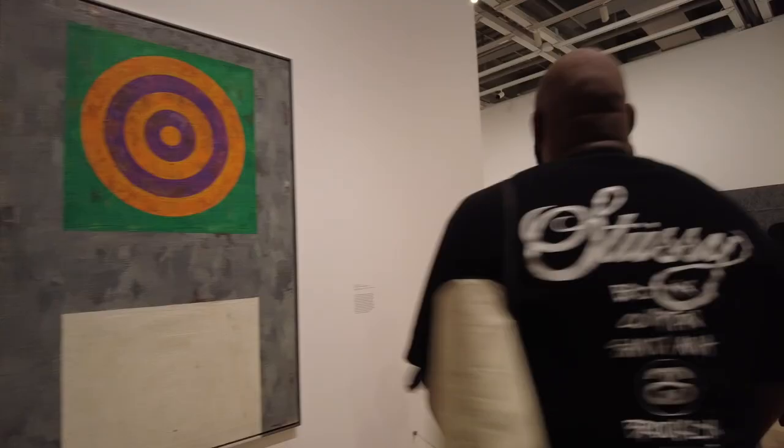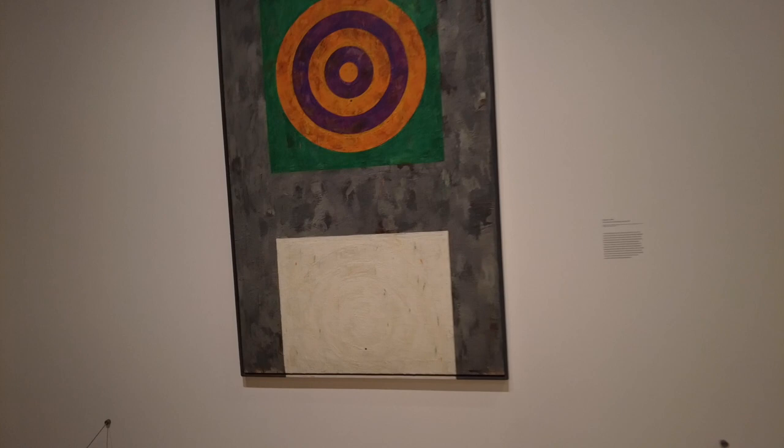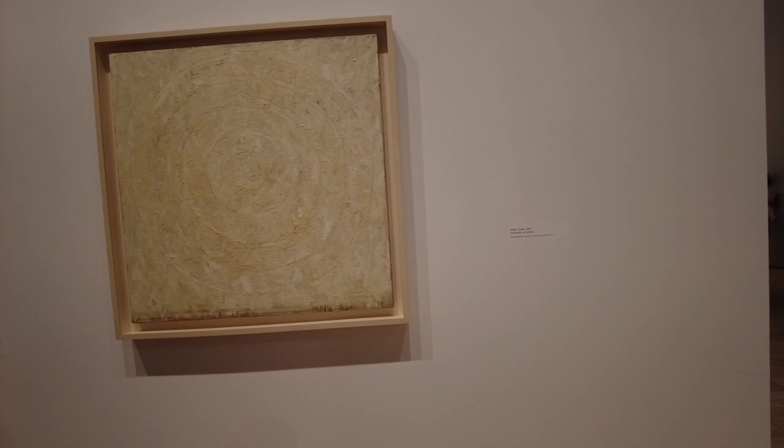The first work that we are confronted with is a target. Very nice representation here. When is it a target and when is it a painting? Or when does one thing become something else? There was a subdued target underneath it also in white there. And here's another nice target subdued in all white. So you can see it's kind of hidden there.